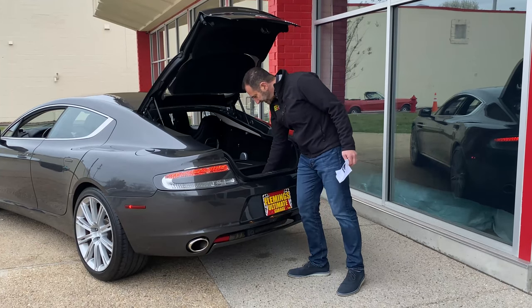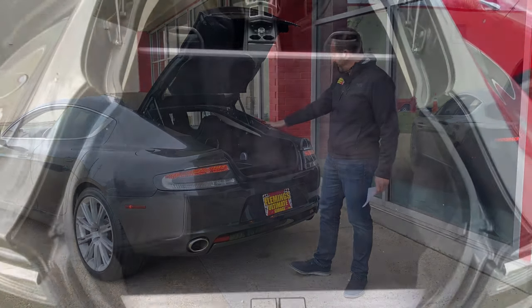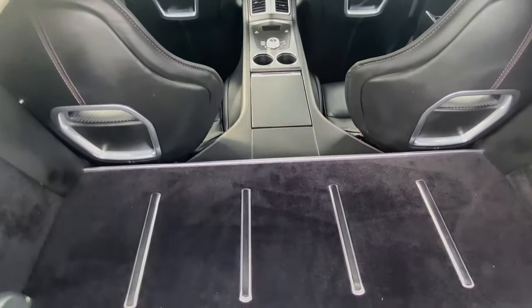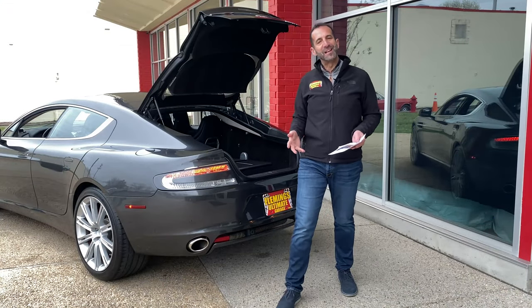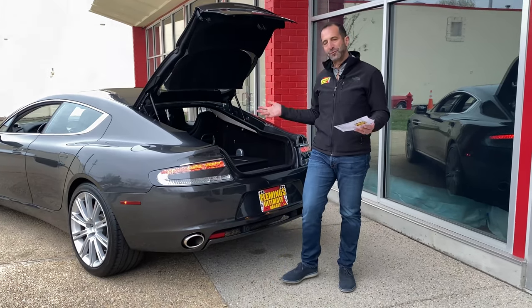There's a couple pieces of dust here. I don't know who would do such a thing. But look how detailed this is in here. And we got a full console. We have those beautiful seats. This is nice because it covers some luggage or whatever. This is a functional car, man. It's an exotic, but you could use this every single day, which makes it so amazing.